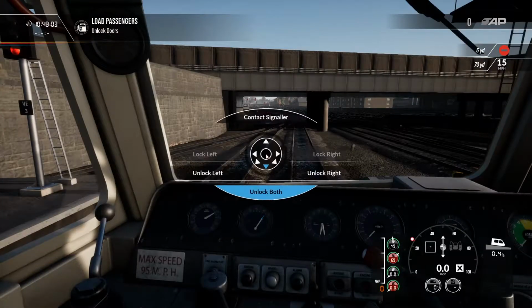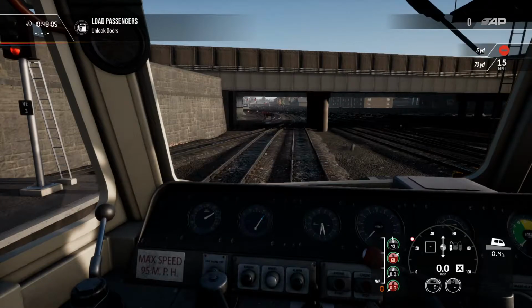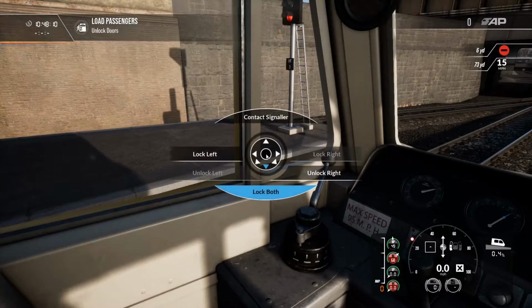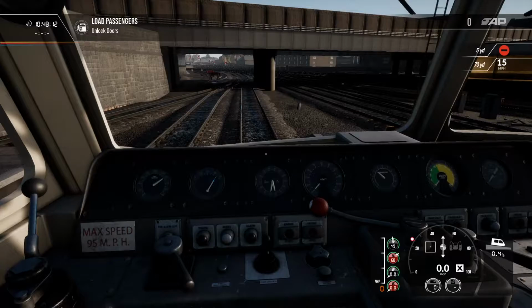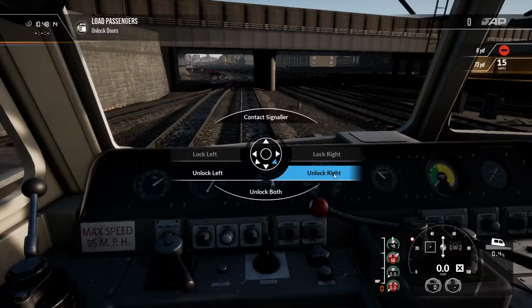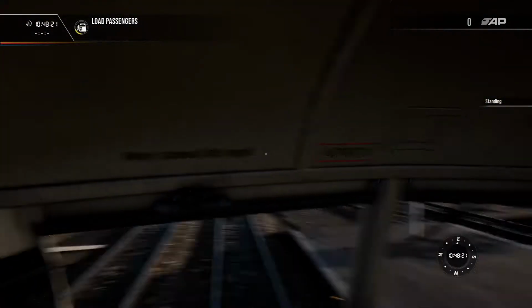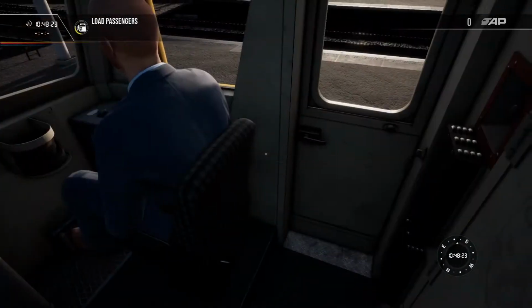So first of all, we've got to unlock our doors, and we're unlocking the left side, I believe. Or is it the right side? Looks as if it's the right side, so I've got that wrong. Unlock the right side. There we go. So let's take a look outside. So this is 47471.